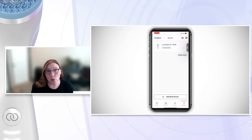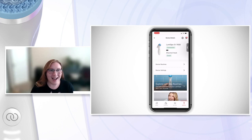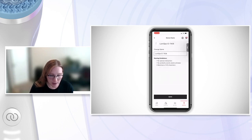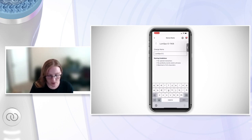One thing that's really cool about this is that you can have multiple LumiSpa IOs connected in new Skinvera. So in that case, if you did have more than one, then this is where you would see those. One thing that I always like to do when I get something new, if the technology allows it, I like to personalize it to myself. So if I go into the device settings, I can see that there's a name here. Well, LumiSpa IO 7408 is not super friendly. So I'm just going to go in and change it to say Trina's LumiSpa.